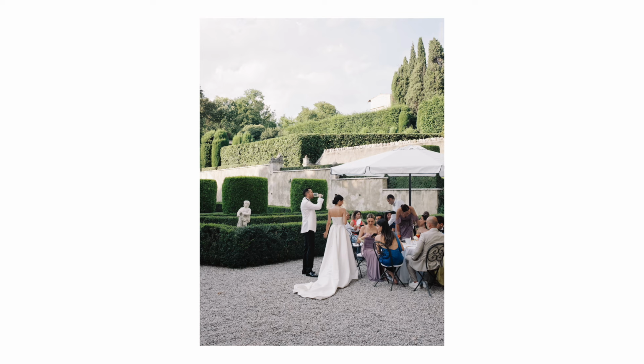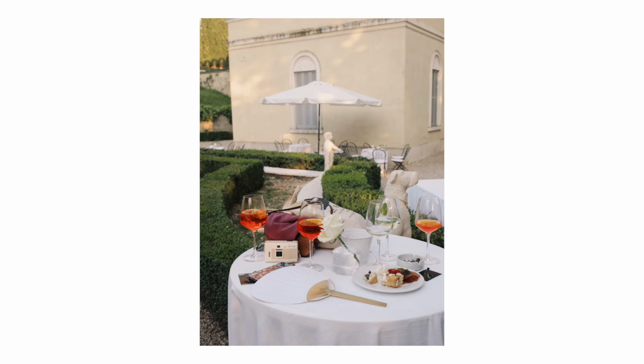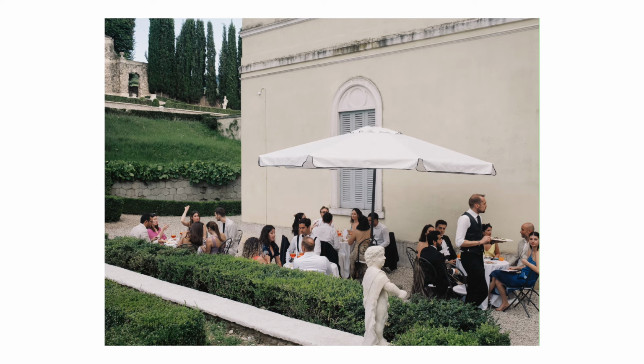One of my favorite portraits is the one with the point and shoot camera. There were a lot of guests that had these point and shoot film cameras, and I also took portraits for them with these cameras, which was extra special.